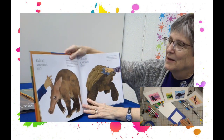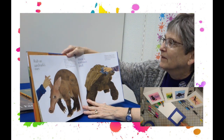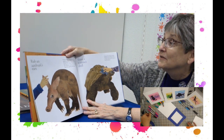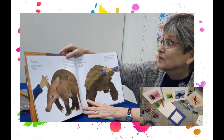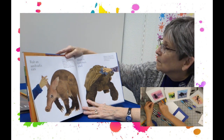You might rub an aardvark's ears. At home in Africa, aardvarks are nighttime creatures, but in a zoo, they are often active during the day. So you'll need to slather sunscreen onto the aardvark's sensitive ears to keep them from getting sunburned.